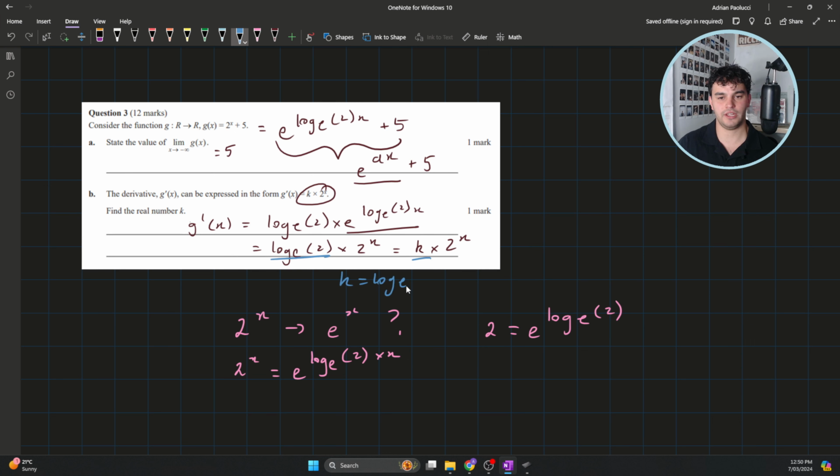I'm sure if you had a calculator, you can do this in one step. But that's okay. You can see that just based on my thought process, I can kind of figure out the algebra after that. So how do I explain? How do I say? This is a key step here. If you can figure out that we need to somehow get from 2 to the power of x to e to the power of x, that's perfect.